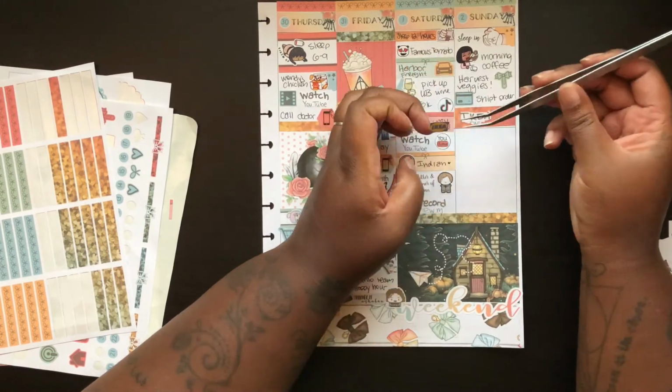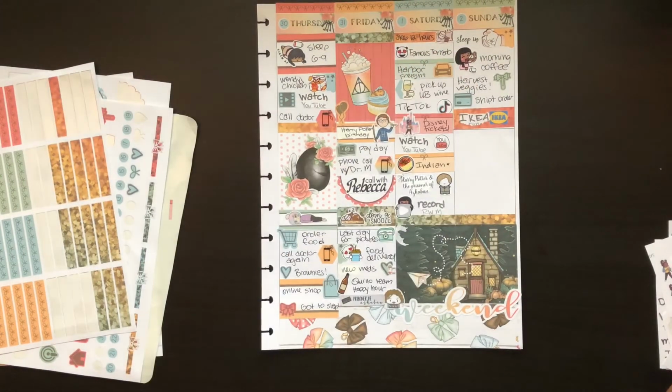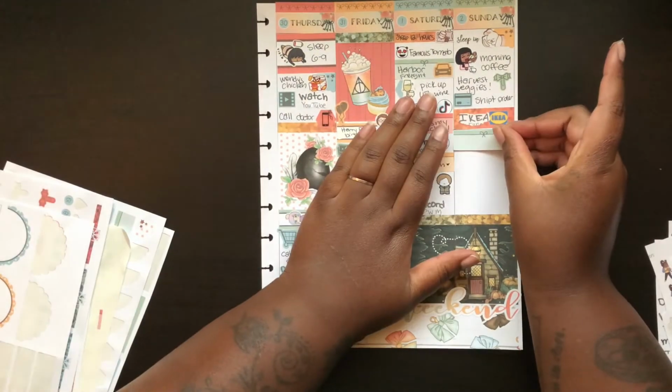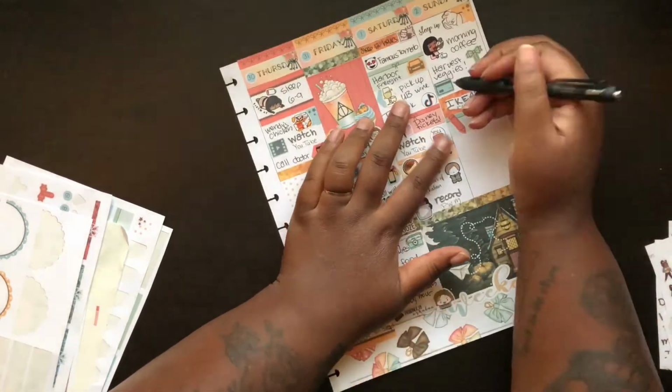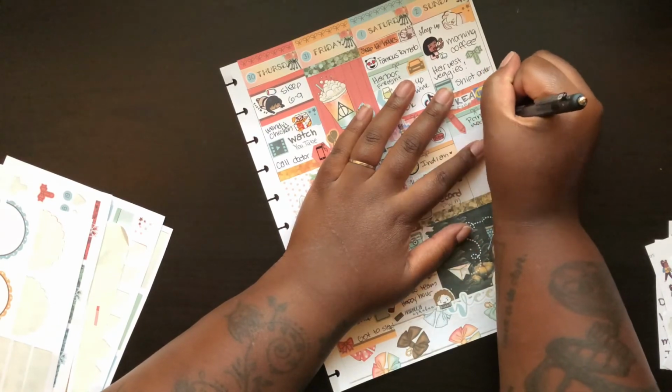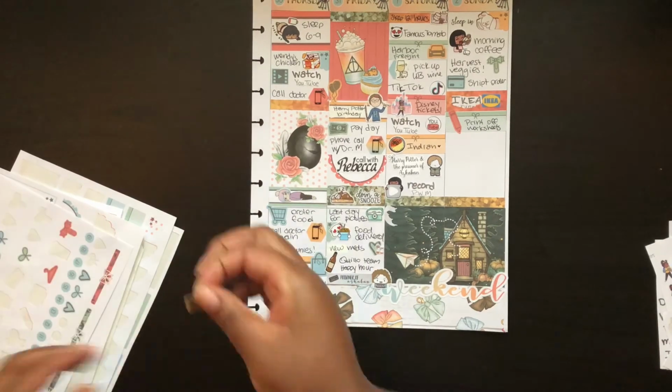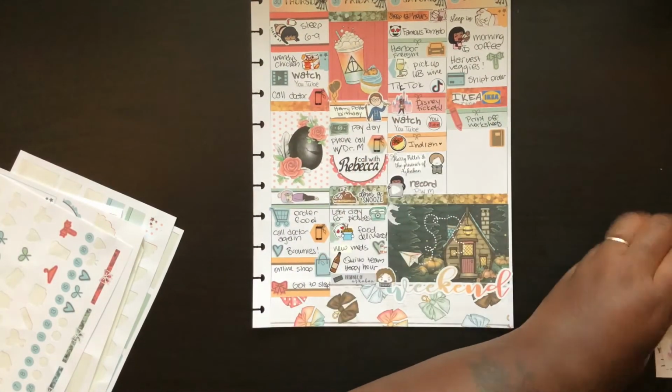and then put a couple of glitter headers down to mark that we went to IKEA. IKEA is my favorite place in the entire world to go to. If you've never been to IKEA, I don't know how to put into words how much I love that store.